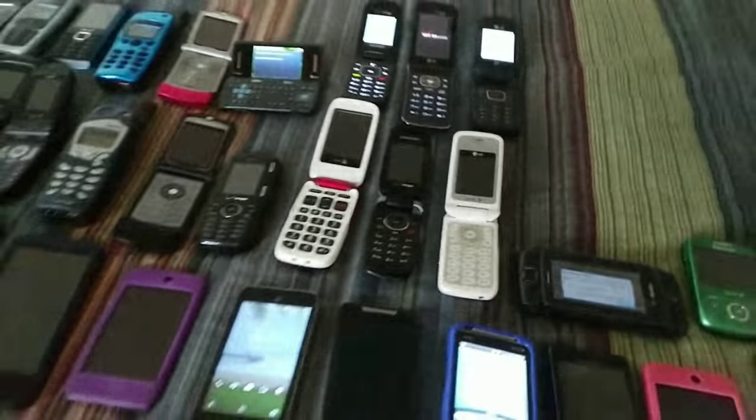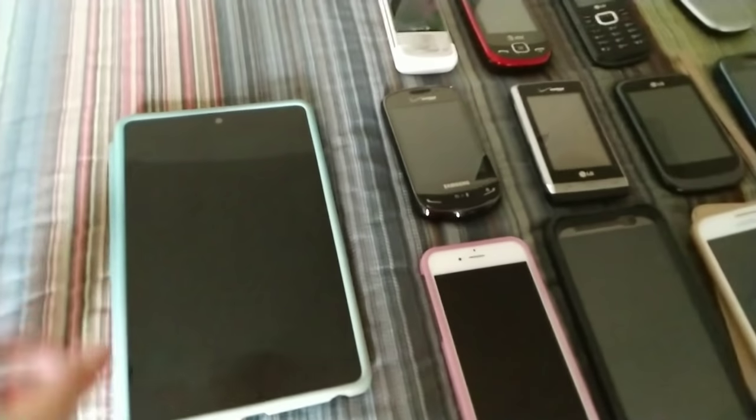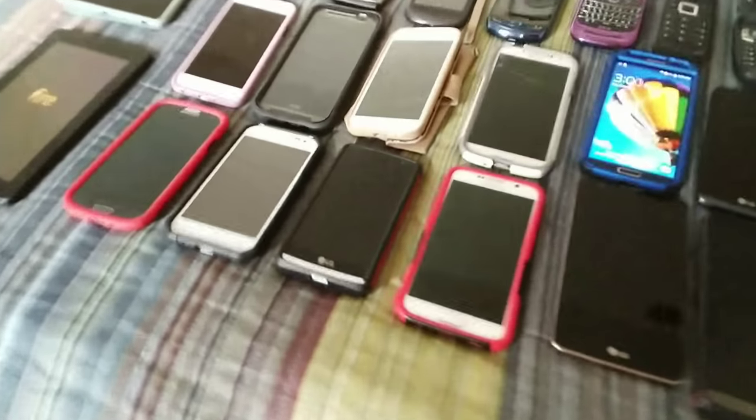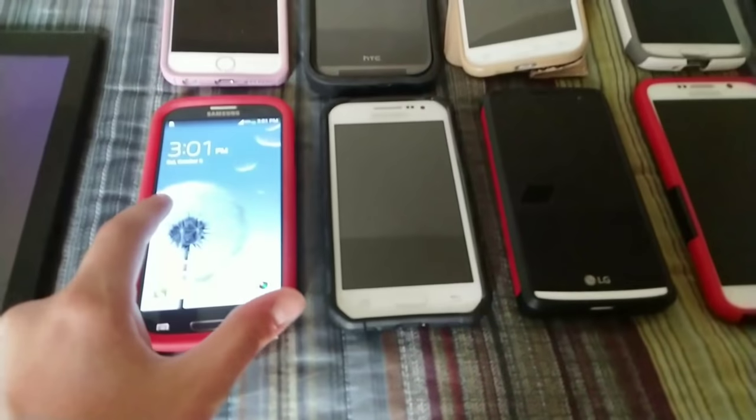Now, moving on to tablets, we've got Nexus 7 2012. I think it's dead. I must have forgot to charge it. Kindle Fire 7, 5th generation. And then Trio Stealth G2 10.1. I already turned it on, so yeah. Now let's unlock the devices.